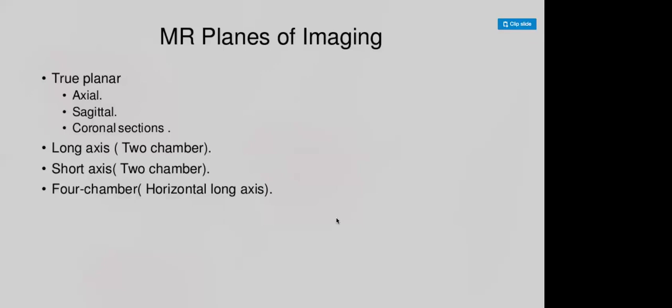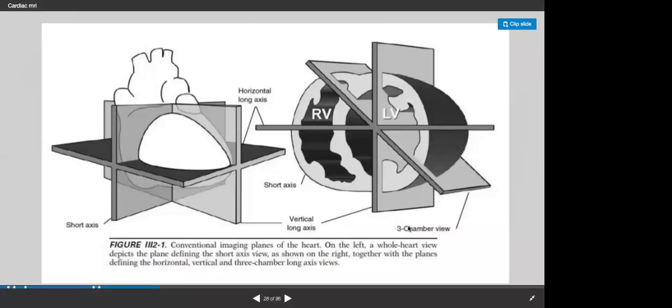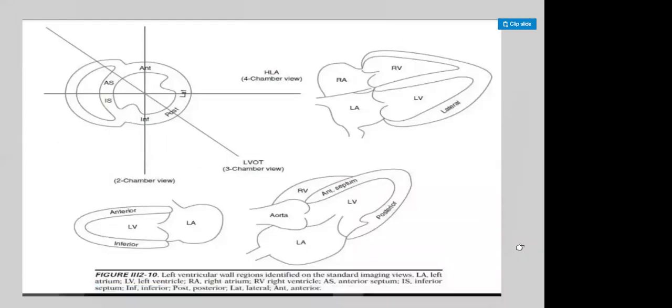Then comes, if you want to do the two chamber, you can use the long axis, the short axis, and finally the four chamber, which includes the horizontal long axis. So this is how the two chamber and the four chamber imaging looks like. This is what the typical left ventricular wall regions look like on the standard imaging views.